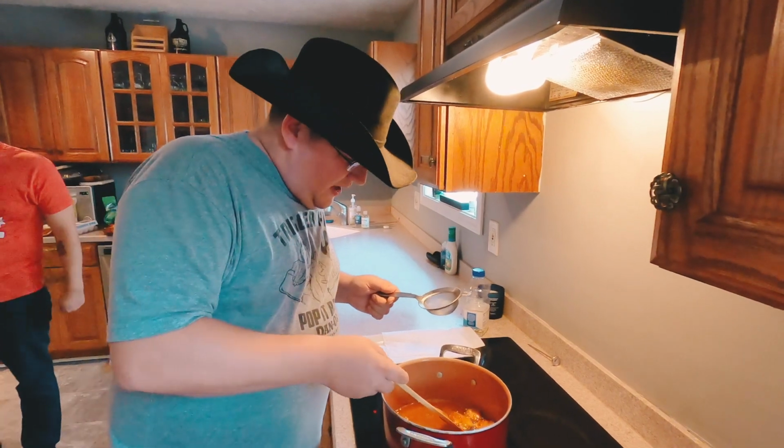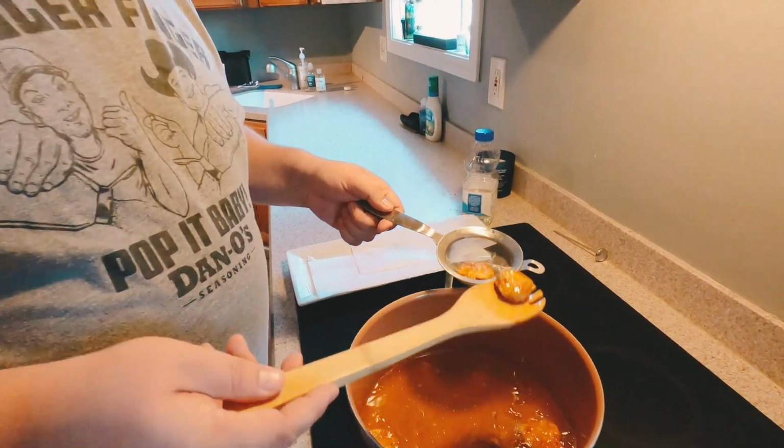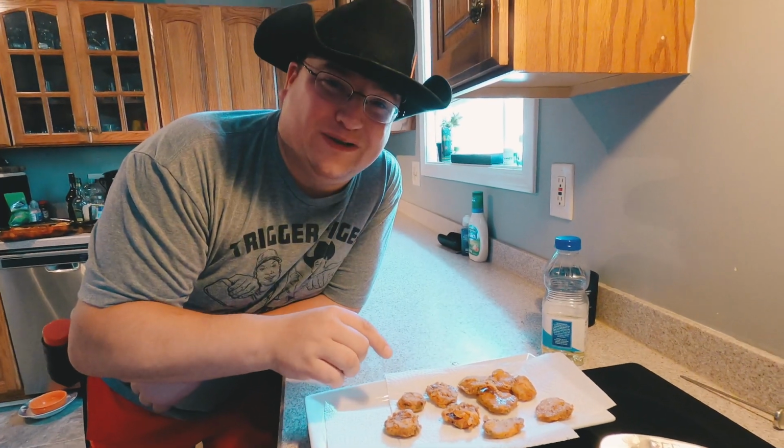All right, guys, these are fried to a nice golden brown. As you can see, ooh, the smell in here is literally like I called it. It's pretty much like macing yourself. No matter how much we let these things cool down, they're still gonna be hot as can be.